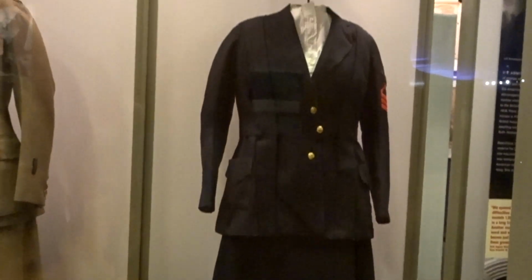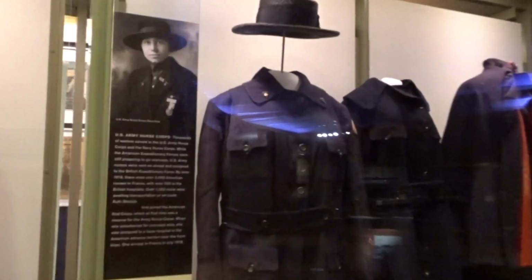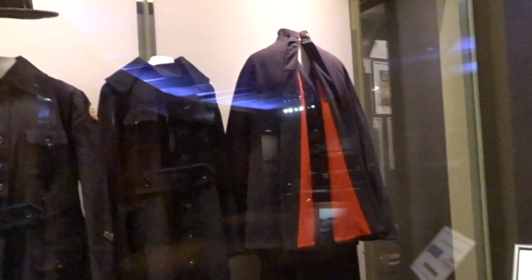because you don't really see those all the time. Most of the time you see the men's, and you don't really get to see the women's. And so it was very interesting to be able to see theirs and to see what they were wearing during the war.